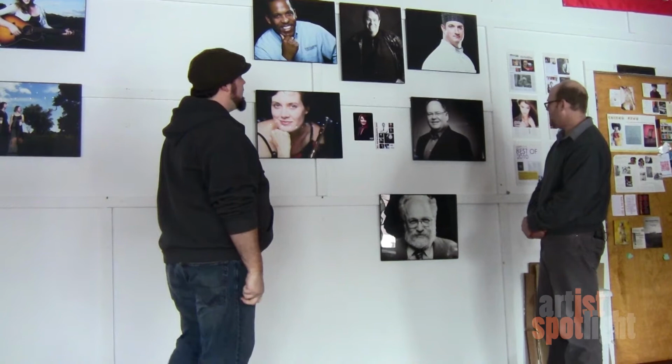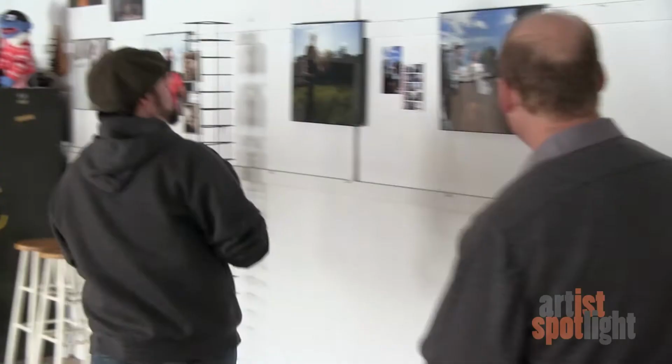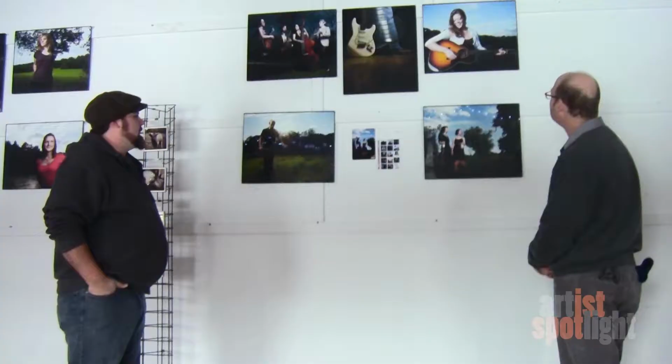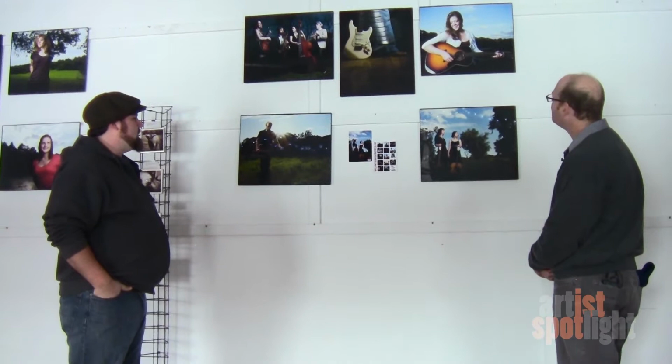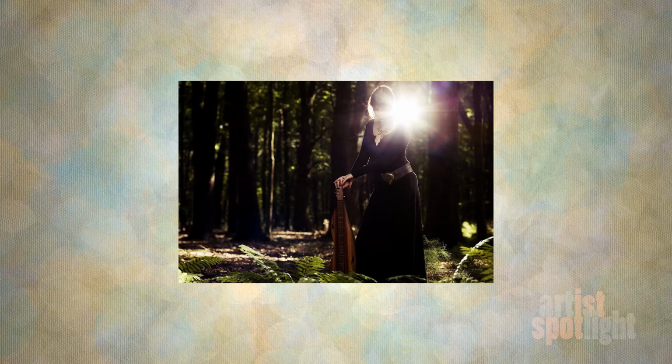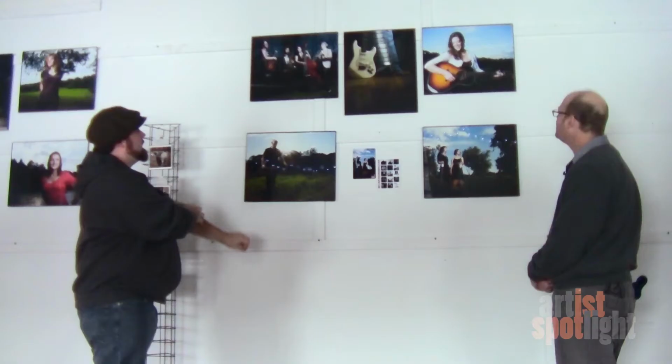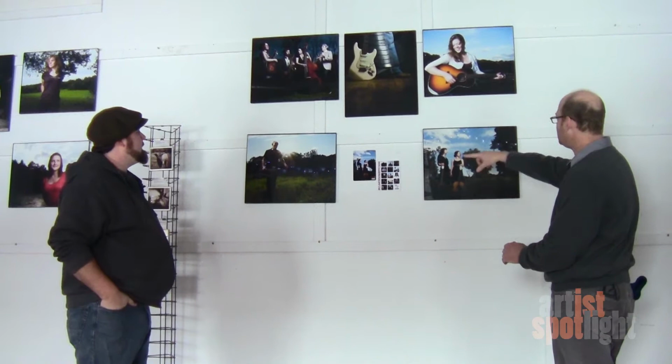Now these photographs over here, these are musicians? Yep, this is some of the local musician stuff that I do. Usually we do some stuff inside, but musicians really like to work outside. So I give them this really nice, I almost call it a magazine sort of look. It's a very striking, magazine quality image. This looks like the same place? No, different parts, yeah.